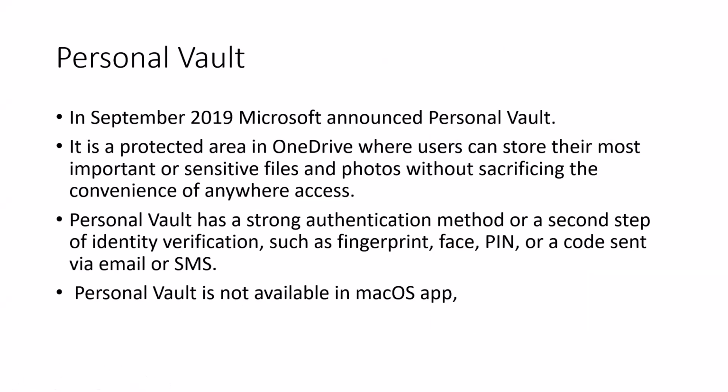In September of 2019, Microsoft announced what they call the Personal Vault. It is a protected area in OneDrive where users can store their most important or sensitive files or photos without sacrificing the convenience of anywhere access. Personal Vault has a strong authentication method, or a second step of identity verification, which is fingerprint, face, PIN, or code sent via email or SMS. The Personal Vault, however, is not available for macOS.